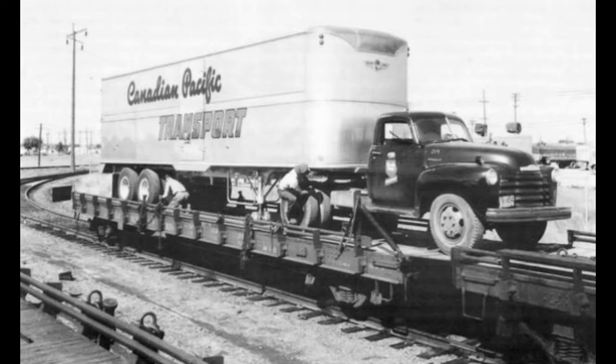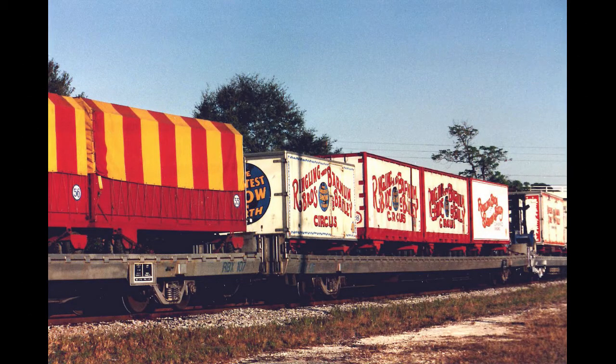Here I have a photo of a Canadian Pacific trailer being loaded onto a flat car in the 1950s. And this is kind of indicative of what intermodal looked like at that time. Now, the style that you see in that photo of a truck virtually backing a trailer onto and then between flat cars became known as circus loading. And the reason for that is that in the late 1800s, circuses began to load all their equipment on trains, and that's how they moved around the United States.